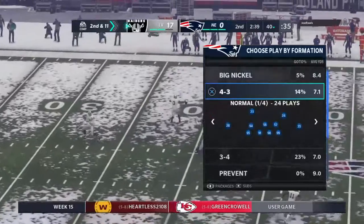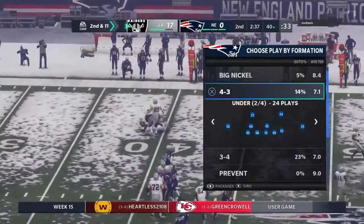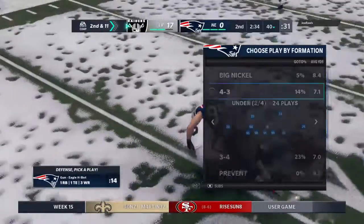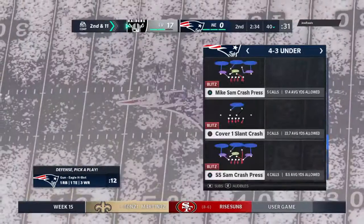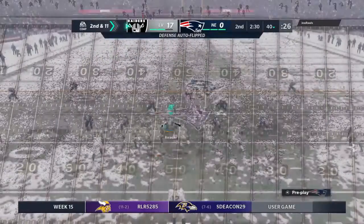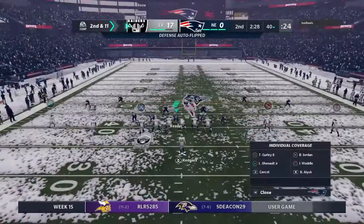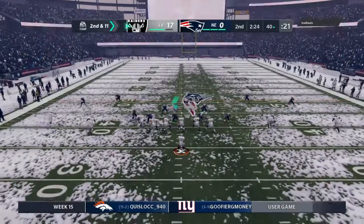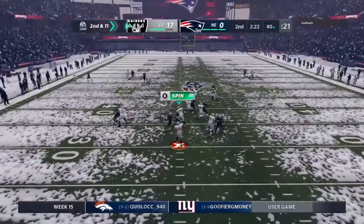Officially, it's a 1-yard loss. That's going to bring up second and 11 at the 40-yard line. A loss of a yard there to start out. That leads to a second and 11.